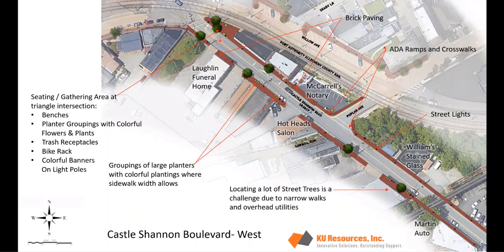And we've looked at improving this area next to the Treasure Shack. It's a special area that we think we can make into a gathering space, a people space, somewhere you want to be. And we'll look at that in more detail in the future.